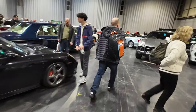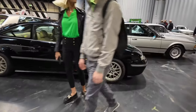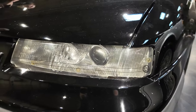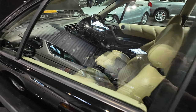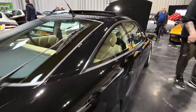Now, let's keep going down around here, because just here, many of you will recognize this. This is the Calibra LE. This one is sat on 75,000 miles. And you know what? It's pretty good, this car. It's got dealer fit headlamp guards, which my SE5's got. SE5, same colour, pretty much same spec as this, apart from all the running gear. Inside, cream leather, 75,000 miles. There's a few marks on the outside of it, but nothing a good polish wouldn't sort out. It is lovely.